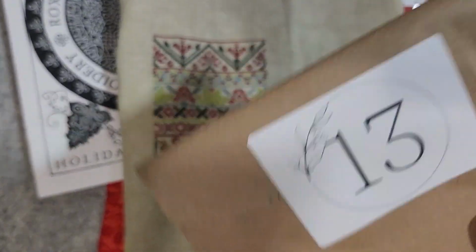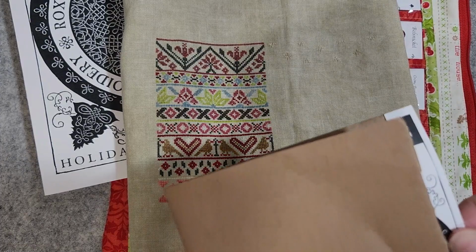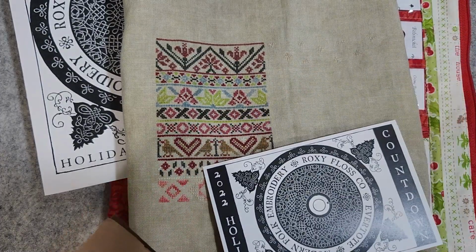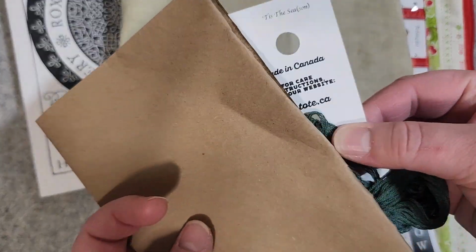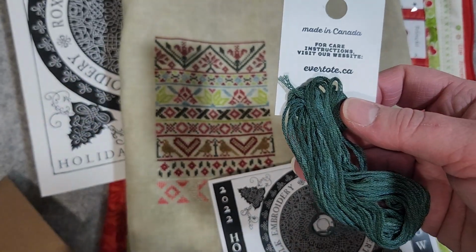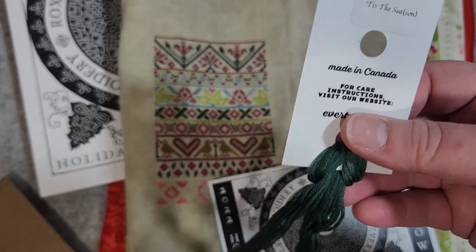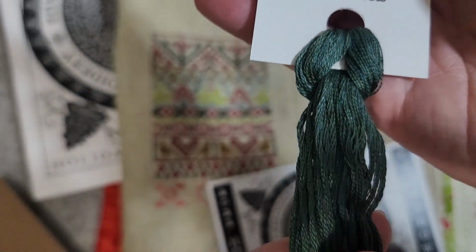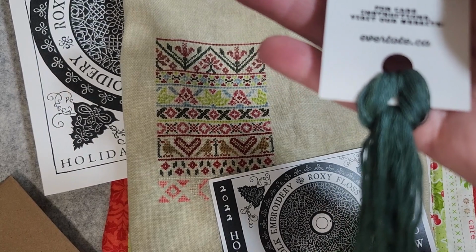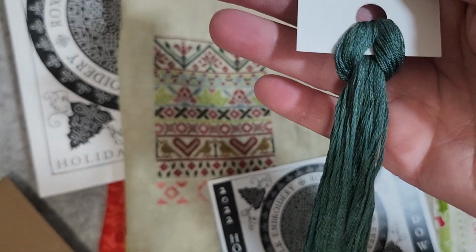So here's the day 13 package. Ooh, got a sneak of the color here. I just want to make sure I pull this out without showing anything. So here's my pattern. And here is the floss color. And I am here for it. It is pretty true today. I got a good looking color on camera today. It is called 'Tis the Season. And it's green, but it's got a little bit of tealy green in it, and it's gorgeous.